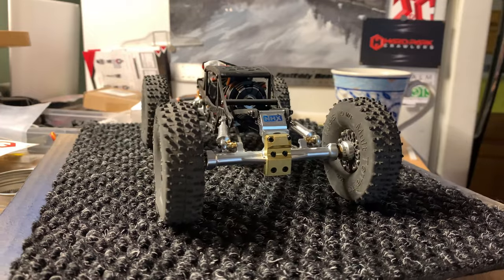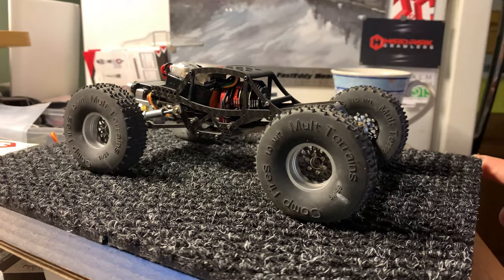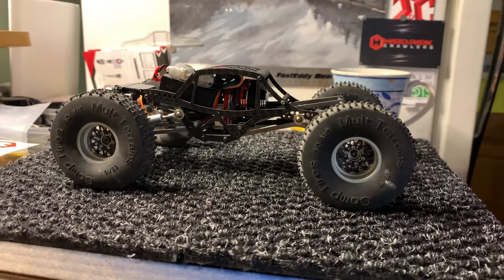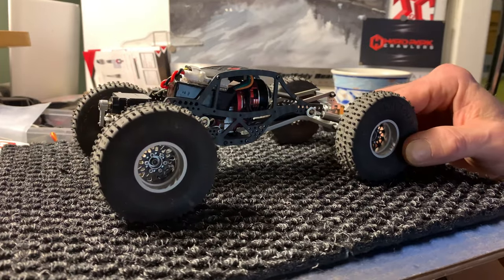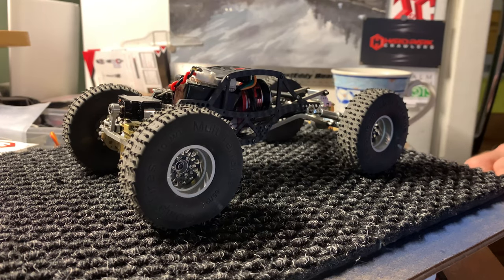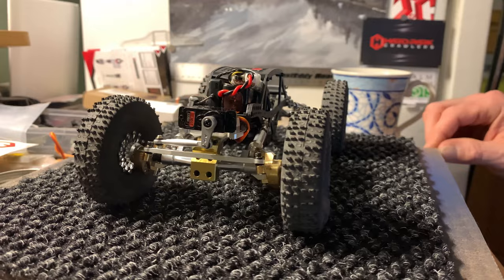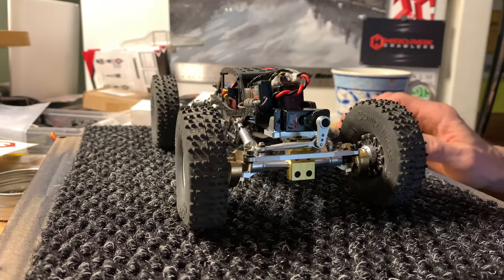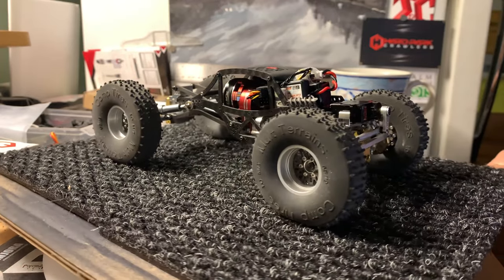Just no questions asked. That really goes beyond certain levels of, you know, when you invest your hard-earned money into something that you really like a lot. And believe me, I love this thing. This is definitely one of my favorite machines I think I've ever built. It's just so fun. I love the way it runs, love the way it looks, just everything about it. It crawls like no other. It's a very, very capable machine.